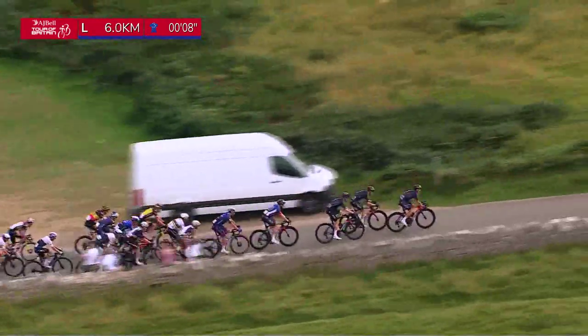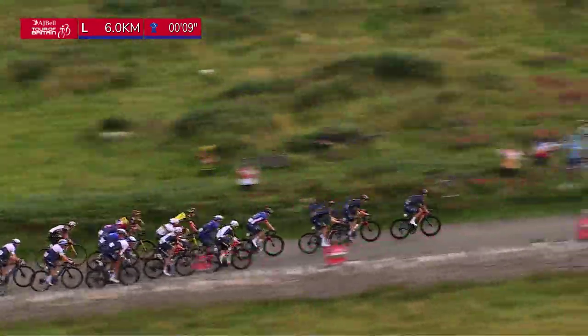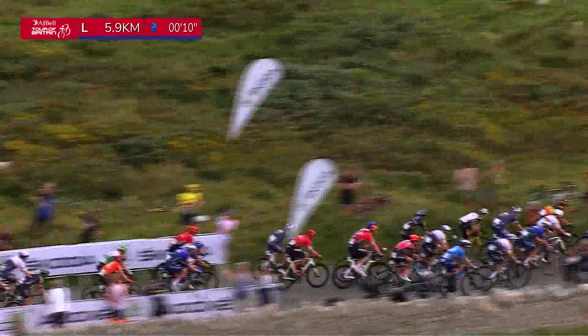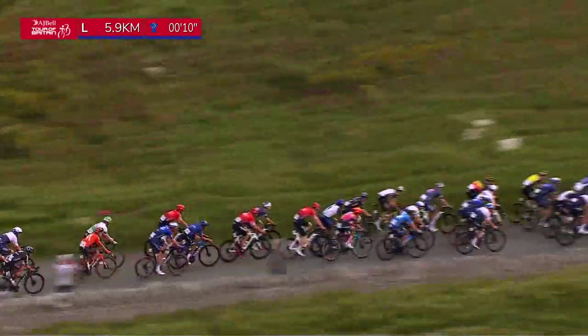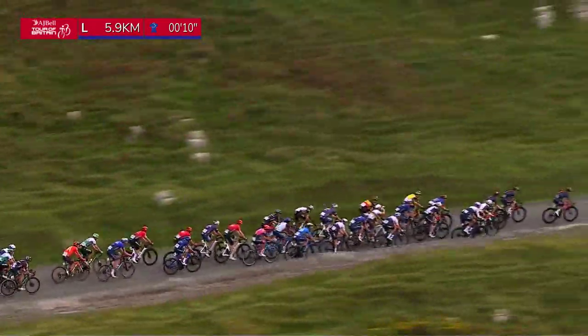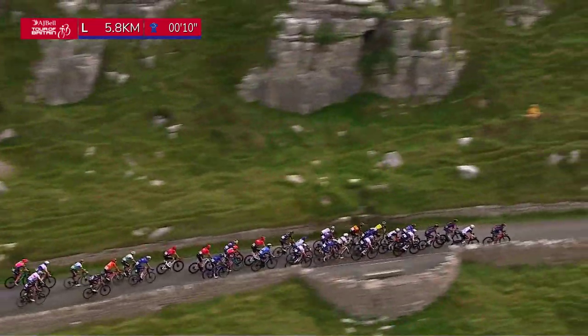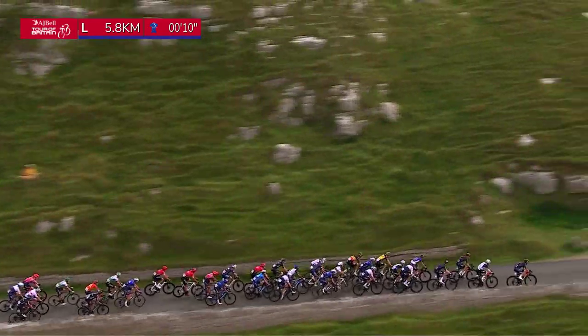Come into the climb, a sharp left-hander and hairpin, and then it just ramps up, a little bit of respite, and then bam, straight again, 20%. Jorgensen took a 10-second lead over the Ineos Grenadiers, who've now got four riders there, including the race leader, Ethan Hayter. Carlos Rodriguez has appeared magically from nowhere.